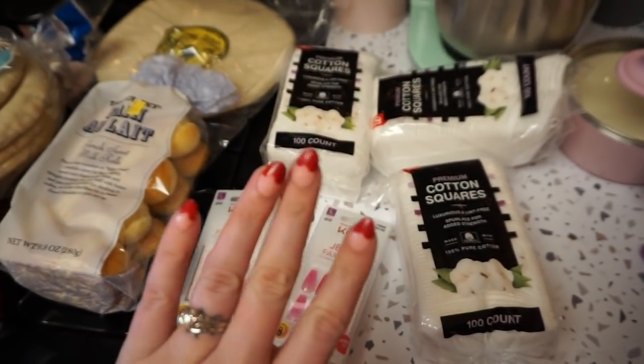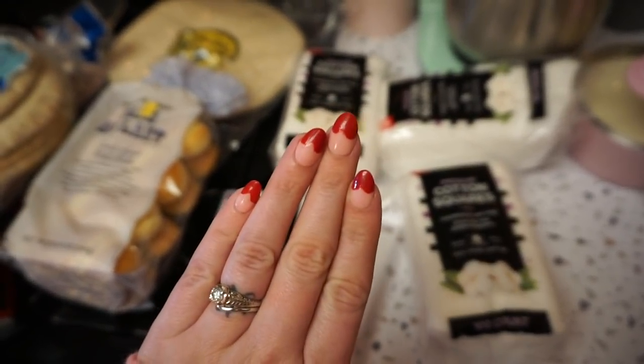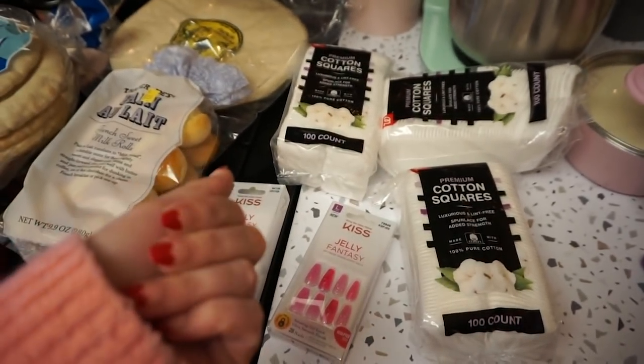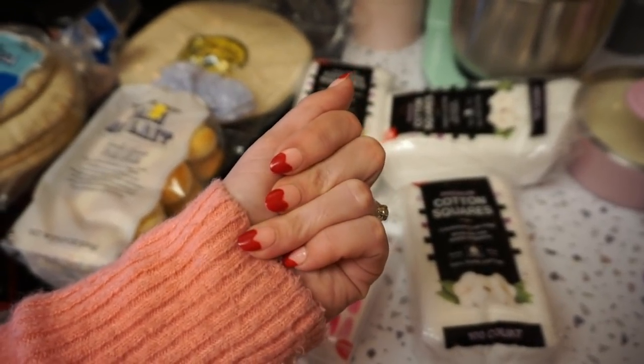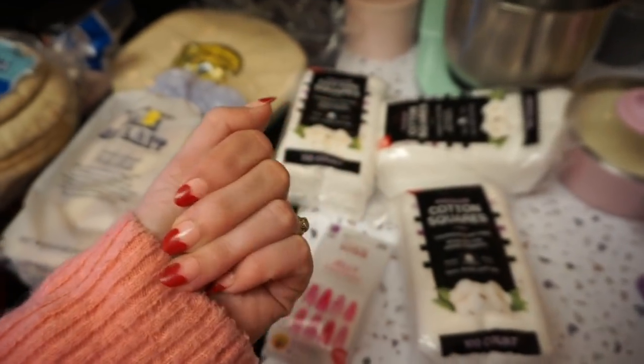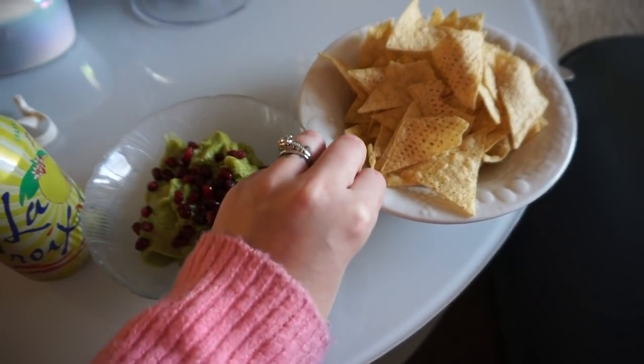By the way, this manicure is a milky pink Static Nails that I painted the heart onto. And I did a little quick tutorial on my Instagram, so you can go find that in my nails highlight if you want more information on my nails. But yeah, that is the haul, and I need to get this stuff put away. Some chips and guac with my boy.